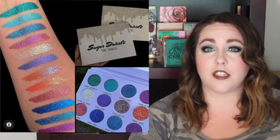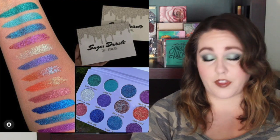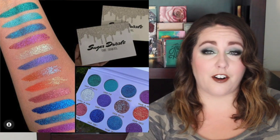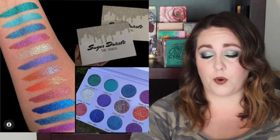Sugar Drizzle Polish is releasing a second eyeshadow palette. So this is a sequel to their first one, which was like an all multi-chrome palette. So I think this one is literally just called the sequel, and that looks really pretty. Some really pretty shimmers. Looks like it's releasing on Saturday the 17th. So it looks really fun if you're looking for a full palette of like shimmery duochrome shades.